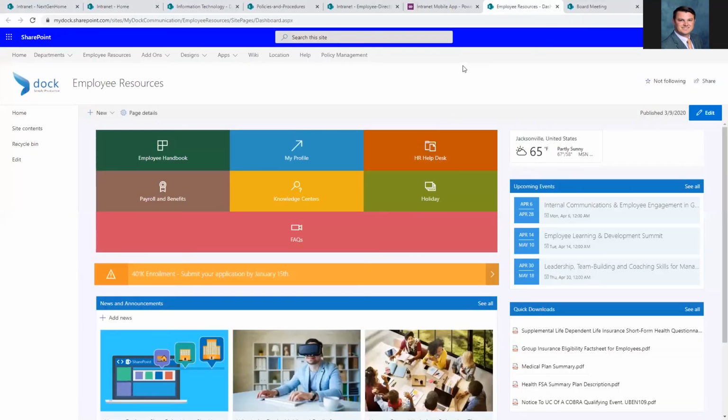Also, what's important is how HR is communicating to the employees. This is a very important time for HR to be able to communicate some of those vital documents and information to their employees. So we highly recommend having an employee resources page to be able to communicate that information, so the employees can easily access the employee handbook, payroll, benefits. They can have frequently asked questions and see their holiday schedule, all kinds of capabilities that are very important, especially in a time like right now.